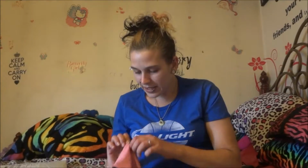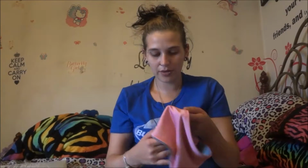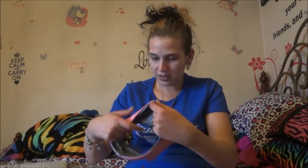But it doesn't say a damn thing about this button. There's this little button right here, and I feel kind of dumb because I don't really know what it's for. And I don't see any loops or anything to put it through. But this is cool because it can be worn pink or gray. It says you can fold it in half. Okay, I'm obviously not very good at doing that.